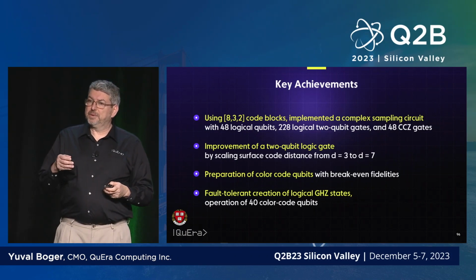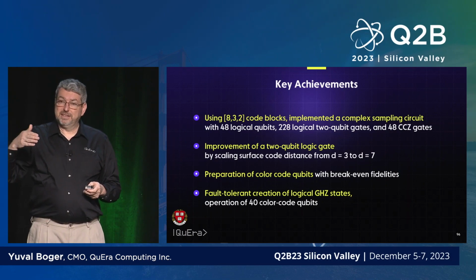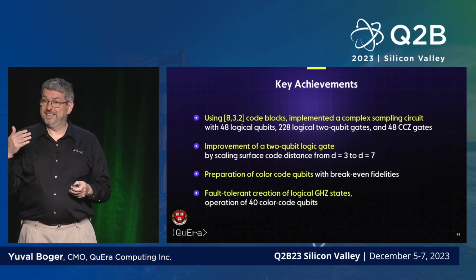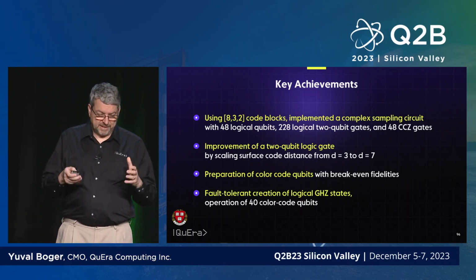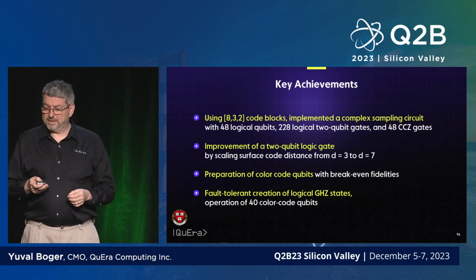We have shown that when you go to code distance of 3 to 5 to 7, then the effect is actually as intended. We are decreasing the error rate. We're making it better and better. And so this is a very thick paper, a very complex paper, but with some amazing results.